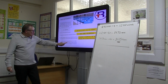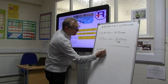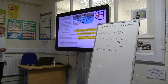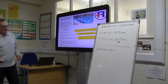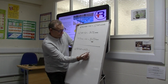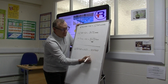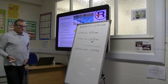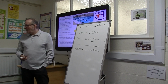Is it that number multiplied by that number? I thought it might be. 450,000 times by 0.23. Wow, it's going to be a big number. What's that number? 103,500. Is that pence or pounds? Pence. So 103,500 pence. We need to change that to pounds, don't we, really?